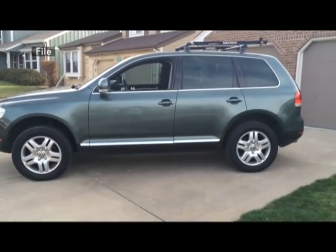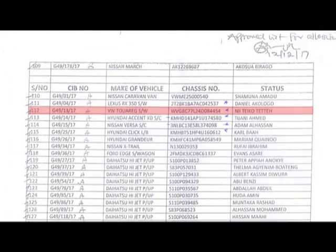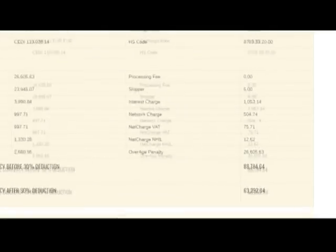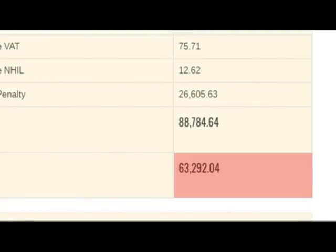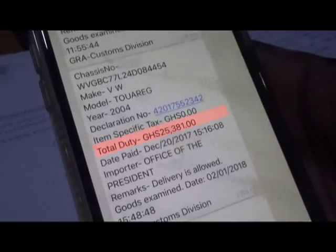This is a 2004 VW Touareg. This confiscated vehicle was allocated to one Charles Niteko Tete. A quick online inquiry shows the import duty on this vehicle should range between 63,000 and 88,000, but it was auctioned at just about 25,000.